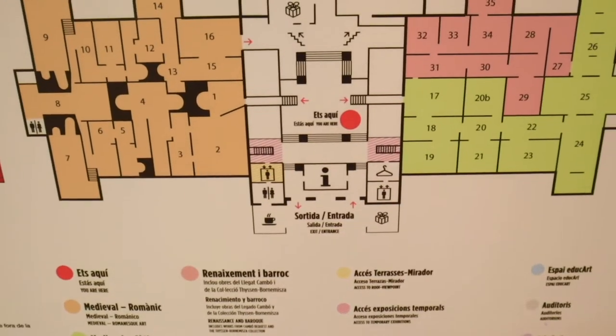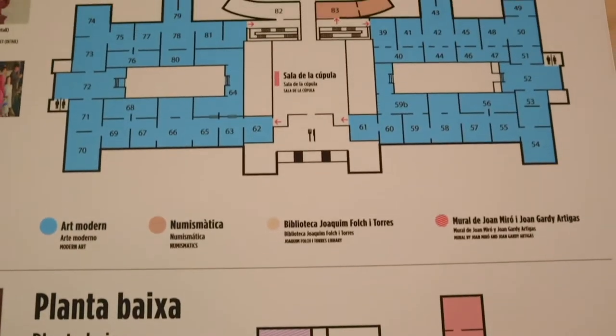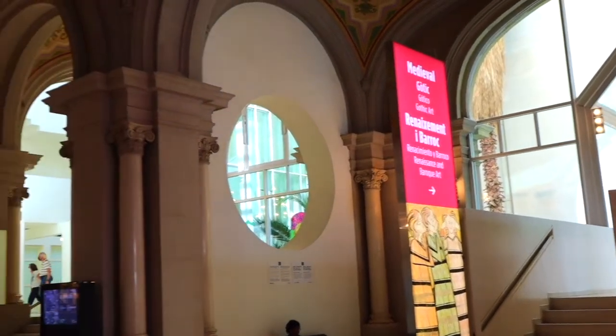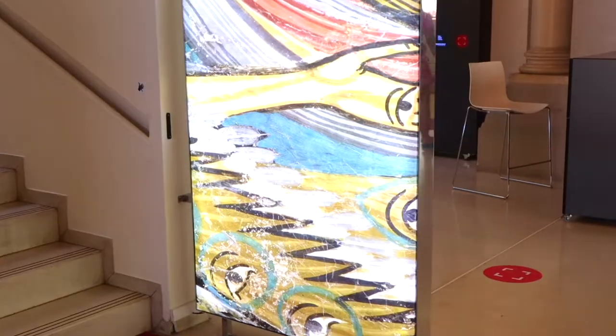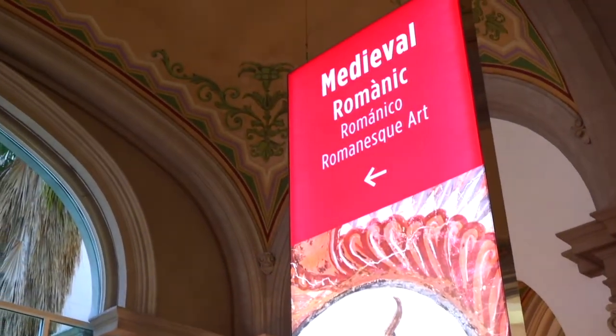At the beginning of the museum, you have this little map. It shows what you can see. So mostly it's medieval and Renaissance, and also a little modern art. Okay, so basically in this main hall where you come in, there are four directions where you can go. So you have medieval Gothic, Renaissance, modern art. So I think we're gonna start with medieval Romanesque.